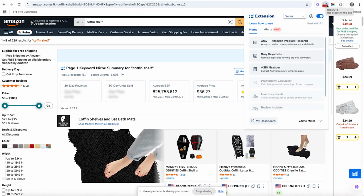The first thing is our X-ray tool. Now, this is probably the most popular portion of our tool as a whole. It basically helps you to see estimated sales. You can see pricing, competition. You basically can see and pull all the information from the page that you're on, the search results, and you can see all the information about potential sales revenue. You can see total sales, child ASIN sales, all of it broken down.